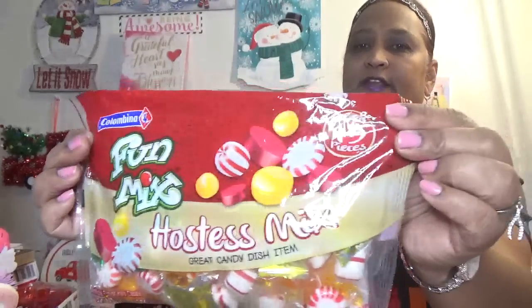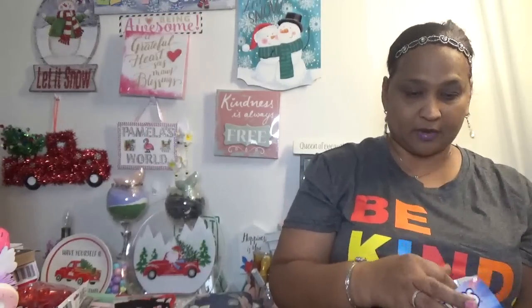The other thing I picked up that was new to my store is Columbina over 45 pieces. Hostess mix, fun mix. Look at that. This expires 2022. Now, I'm not a candy person. But whenever I see all these amazing artificial flavor hard candies, I usually get them for, like, if anybody stops by. Well, now nobody can stop by. Made in Puerto Rico. Now nobody can stop by because look at all the beautiful candies they have in there. And I just have them for that purpose because I'm not really a candy person except gummy bears.